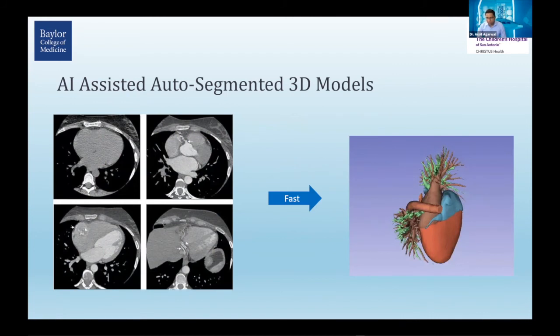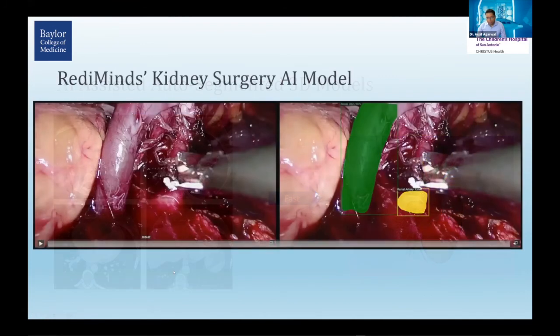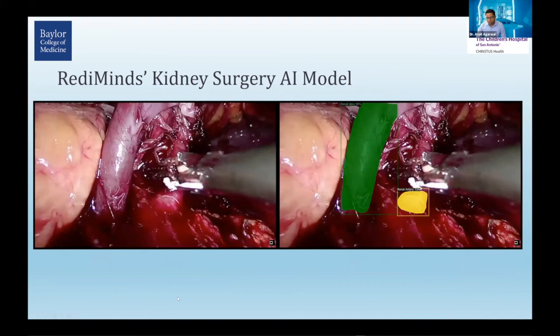The solution for segmentation is AI-assisted auto segmentation, where there should be a platform where you can put the CT images, cross-sectional images, and you get a fast 3D model of the patient's organ. And that can be used for 3D printing, virtual reality, or augmented reality. This is an example of computer vision being used in a kidney surgery, and it's a ReadyMinds model.